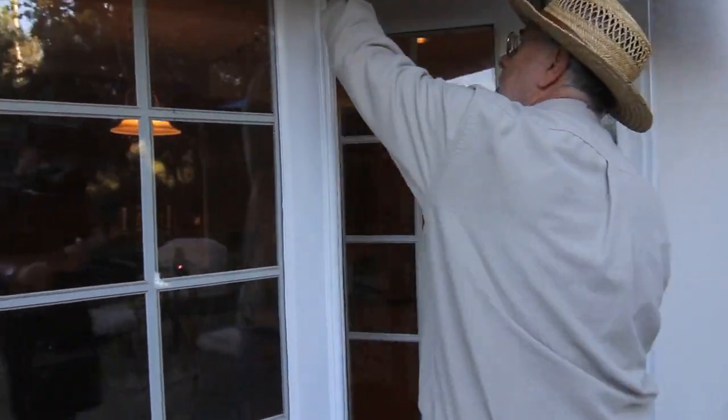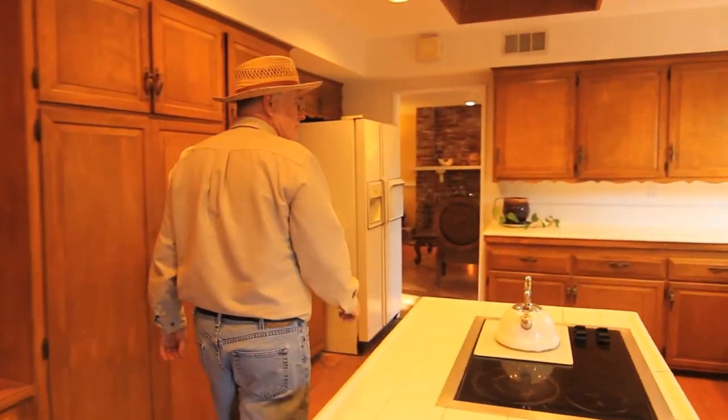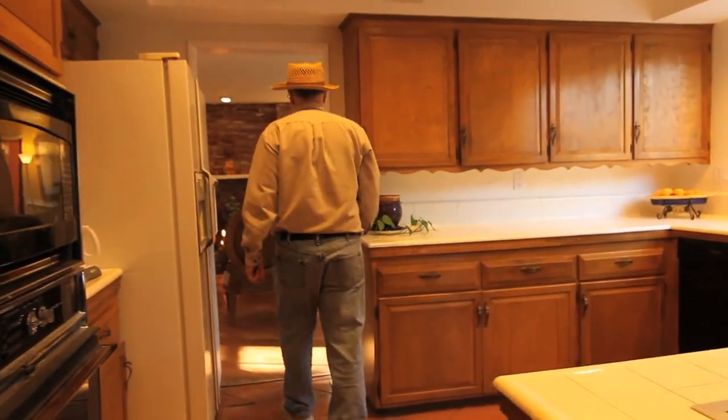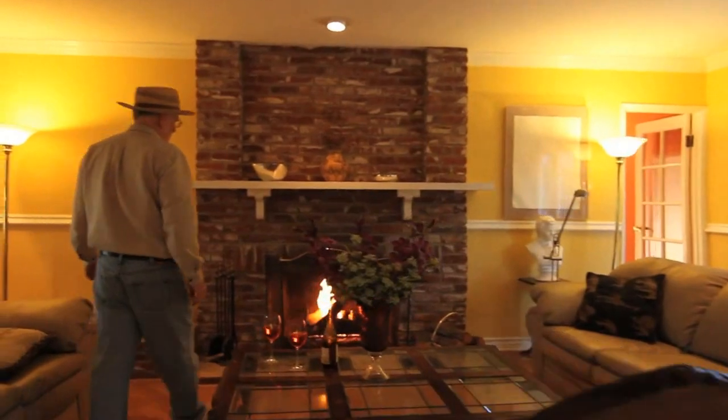We're gonna go into the house now. And again, these doors are double doors that open up that spill into the yard. We're gonna go through the kitchen now to the living room, and I see there's a fire burning here. Well, it's nice to be back home.